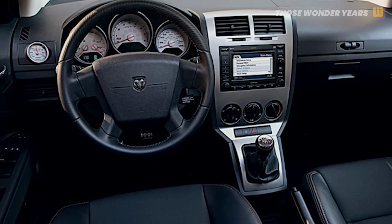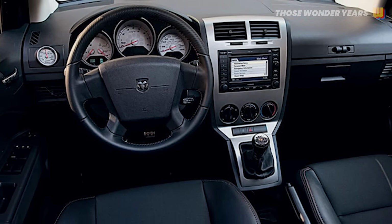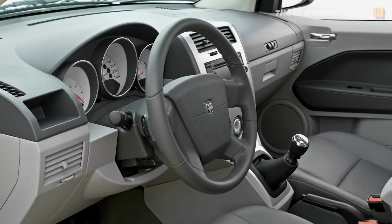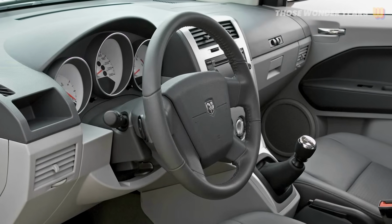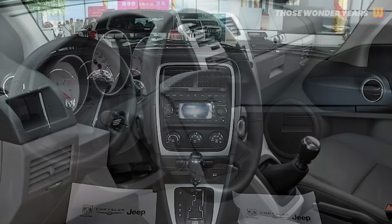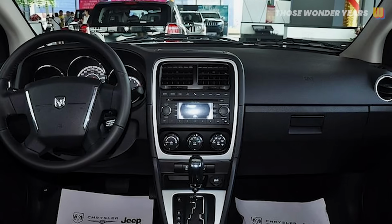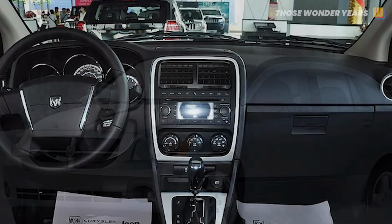The interior felt like it was made from recycled fast food trays, cheap, brittle plastic everywhere. The seats, uncomfortable. The tech, already outdated when it launched. Even Chrysler's attempt at a gimmick, an in-dash cooler, couldn't distract from the Caliber's many flaws.